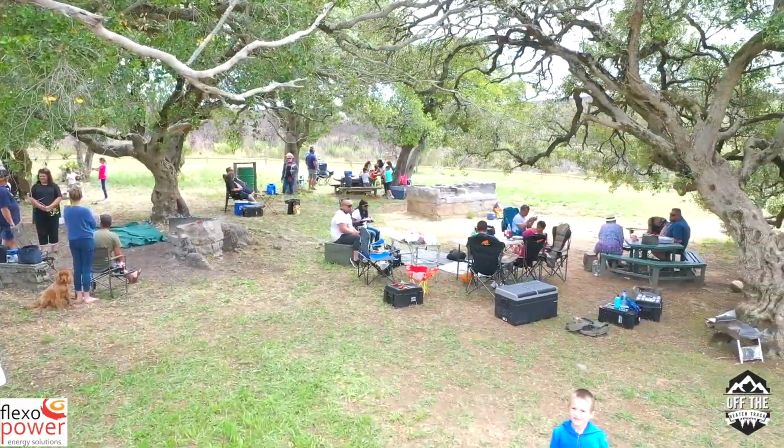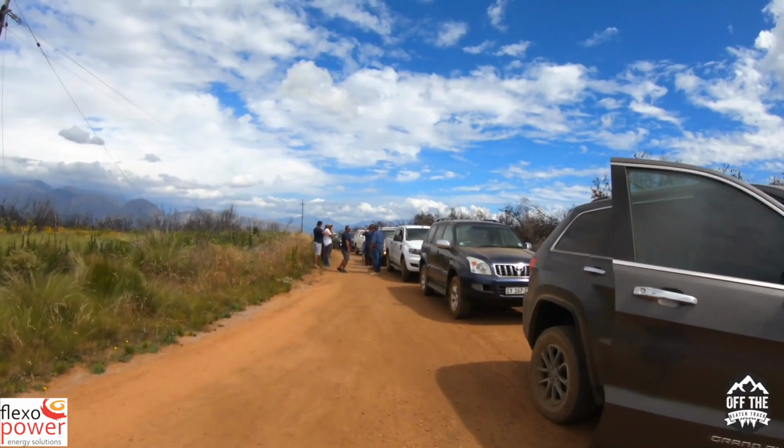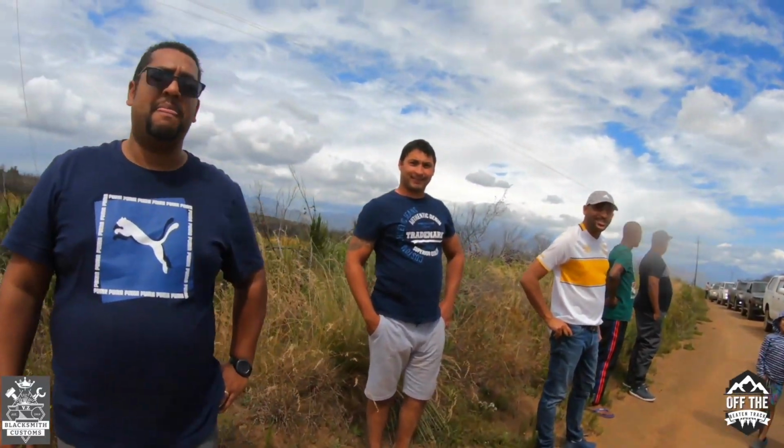And then what's an overlanding trip without a little bit of 4x4? As usual, the guys didn't want to go home without tackling a few trails.